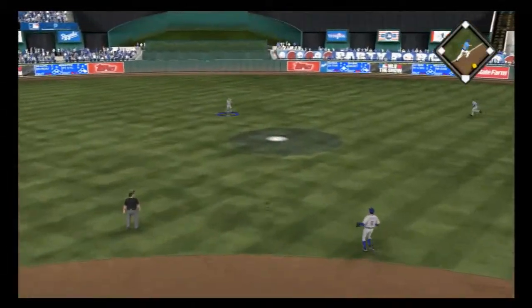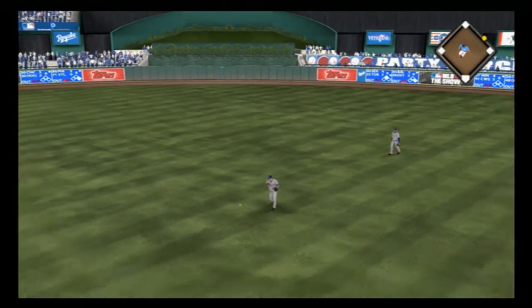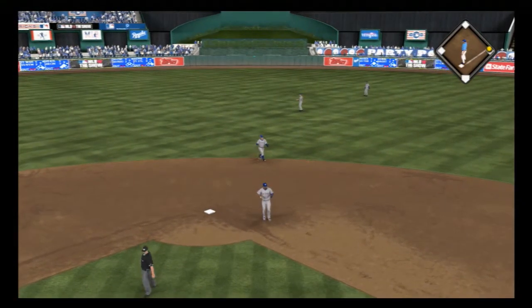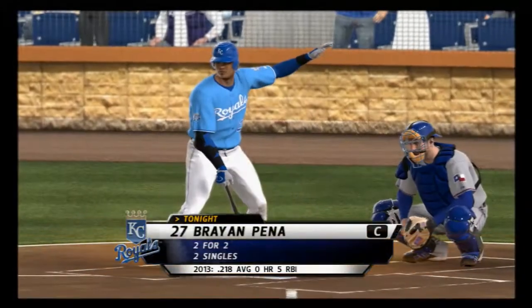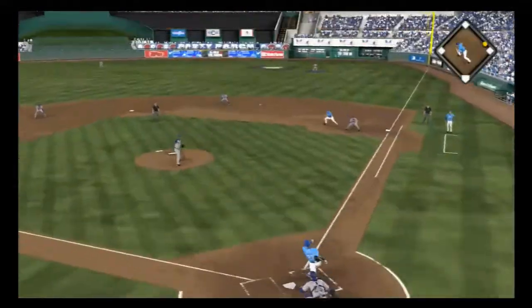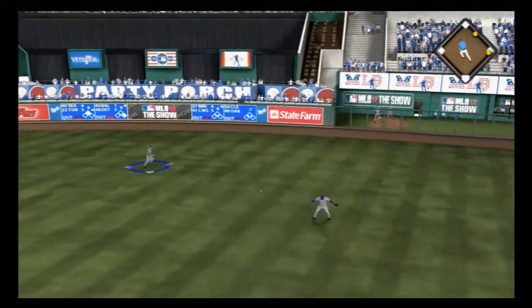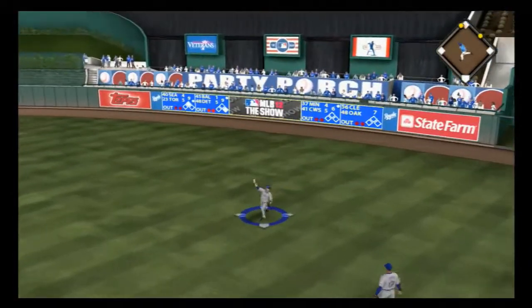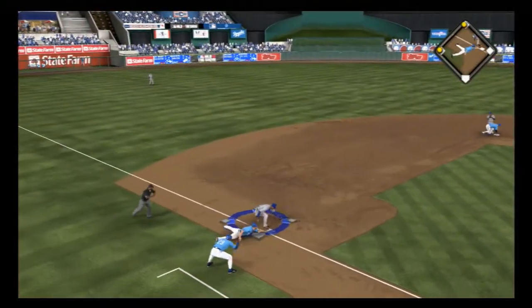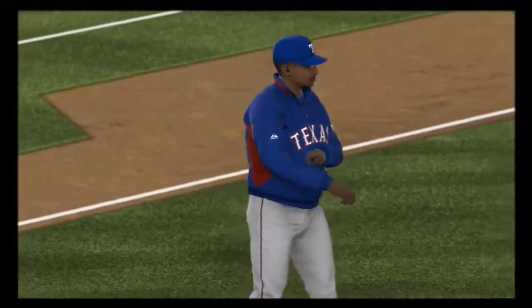Shallow center. And he can't track it down. A base hit. A dive, but it's off his glove. Brian Pena will stand in. And he waits on the changeup there and pulls it to fairly deep right field. And some trouble now in right field. And they're not going to get him at third, so runners at second and third now.